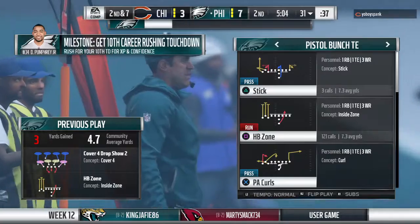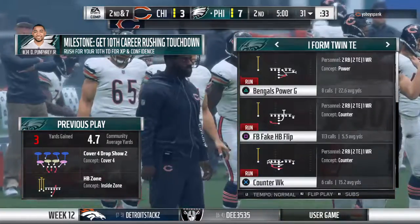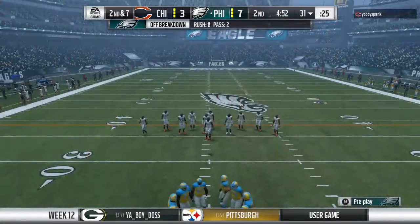Click, click, click. A gain of 3, second down. Not much happening there on first down. I thought there might have been a hole for a split second. Yeah, but it dried up pretty quickly, didn't it? Closed fast.